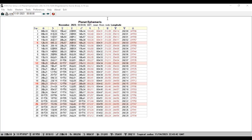Now let me show you, let's see, hold on a second. Let me go find it first so you can look at that. Too many buttons. Too many buttons. All right, get rid of that. Bring that down.